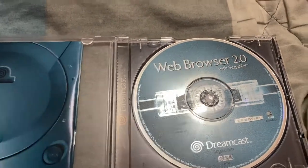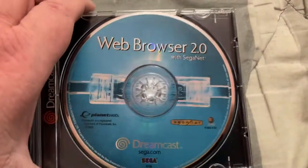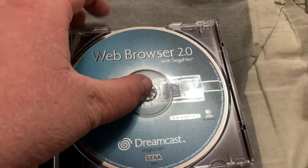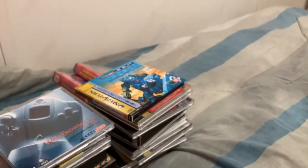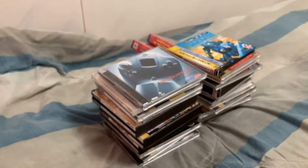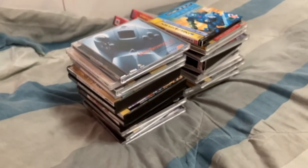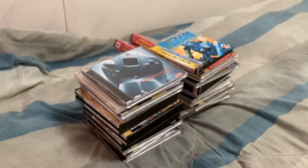Features Sega Swirl. You know, that puzzle game with the snake in it. And there's your disc for Web Browser 2.0 with SegaNet. And there you have it. That is my official Sega collection with four Genesis titles, 22 Saturn titles, and only one, technically two, Dreamcast games.